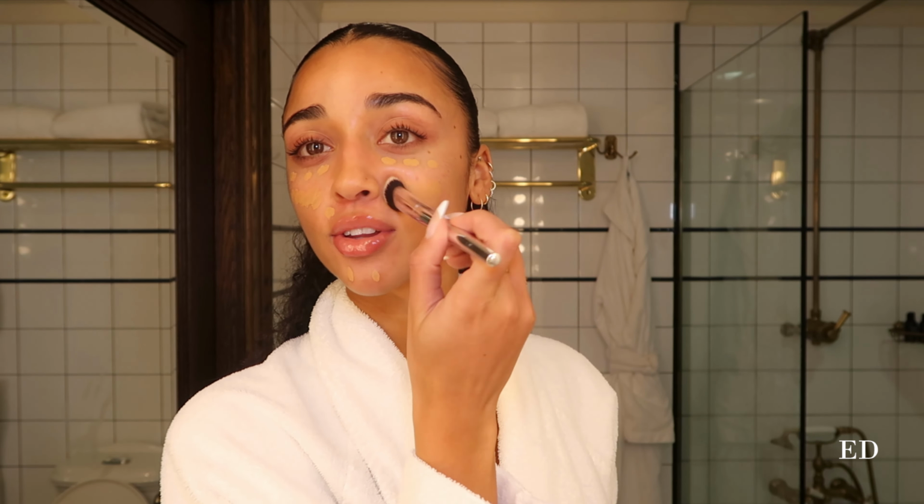So all I've been using is the Gucci concealer. I live by this. It's just one of my holy grails that I don't think I'm ever gonna get sick of. And then to blend it, we've got my House Labs concealer brush. I just washed my brushes today, so they are looking extra fluffy. I love a good clean brush. I feel like it just applies my makeup even better.